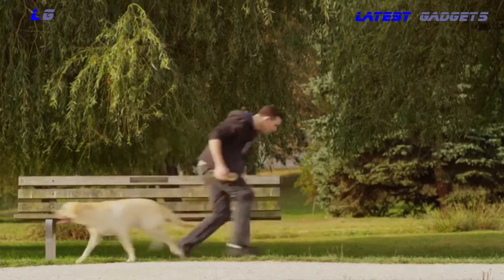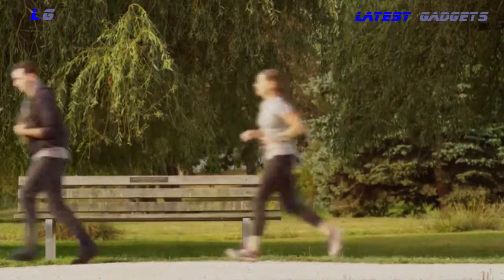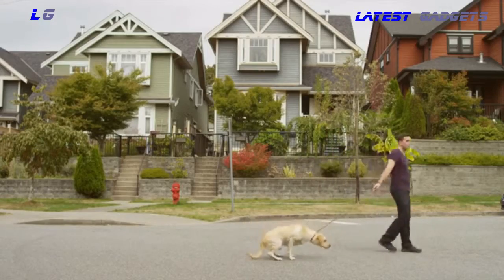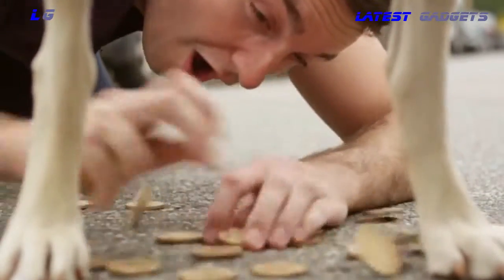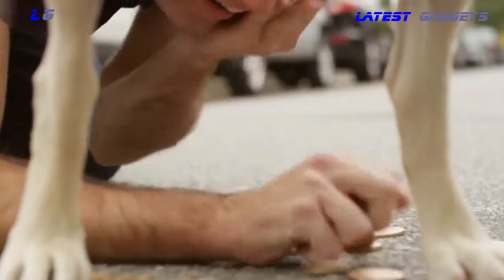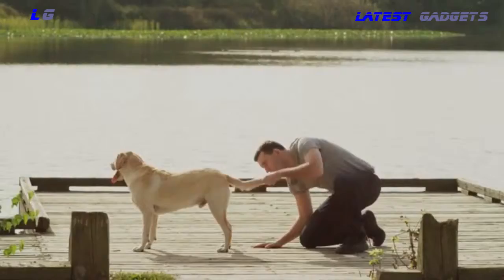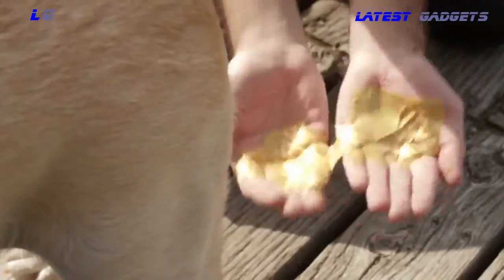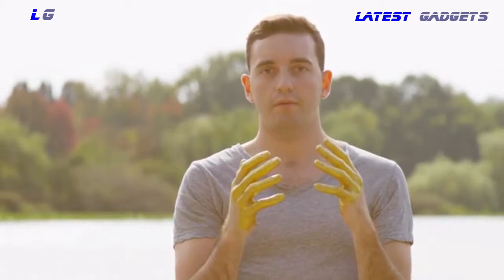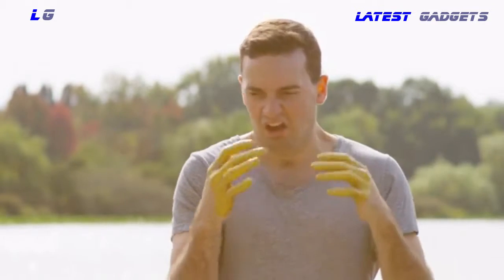What if your dog started pooping gold? Gold coins. Or even liquid gold. What if there were a magic solution that could collect all your dog's poop without any direct hand contact? Because in reality, your dog doesn't poop gold.